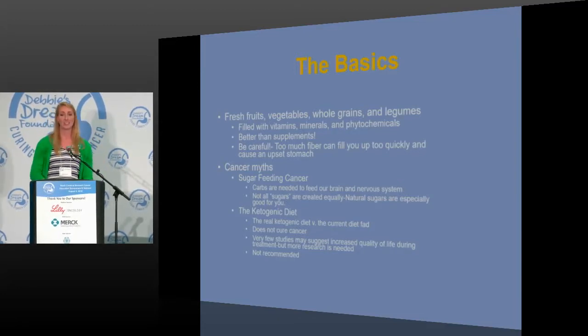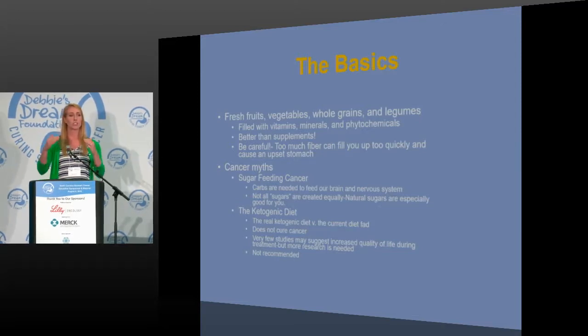Things that make insulin spike more are the refined and processed foods. Now, if you can eat them with protein, or with fat, or with fiber, it's going to slow things down so your blood sugar isn't going to spike as much.